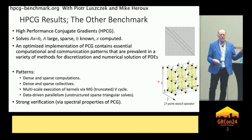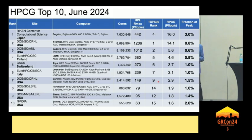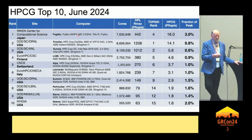We allow a preconditioner to be used in this partial differential equation to speed up the computation. And this is the results for this benchmark on the high-performance computers. I'm just listing the top 10. So the way to look at this is the winner in this case is this machine from Japan. It's called the Fugaku system. It's at Riken in Kobe, and it's based on that ARM processor that I mentioned.